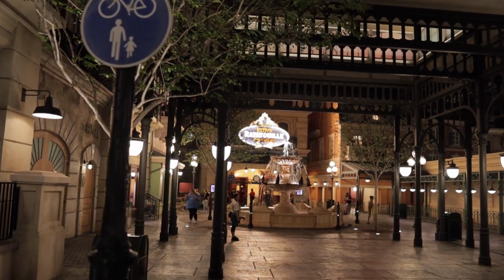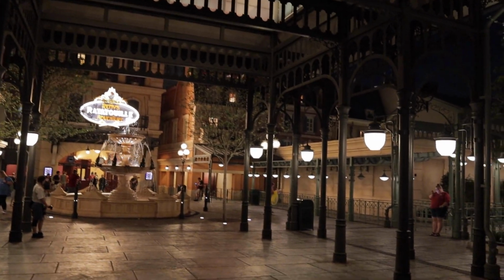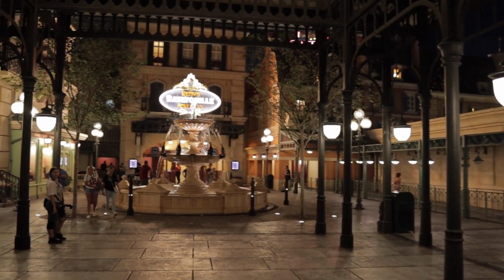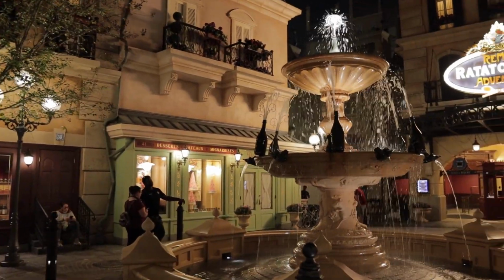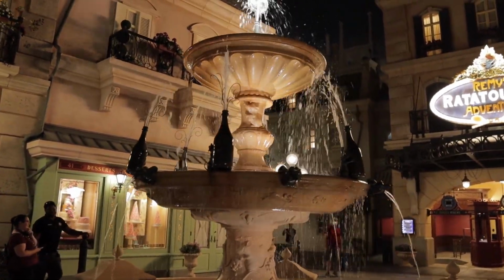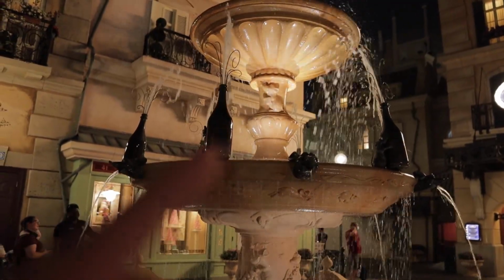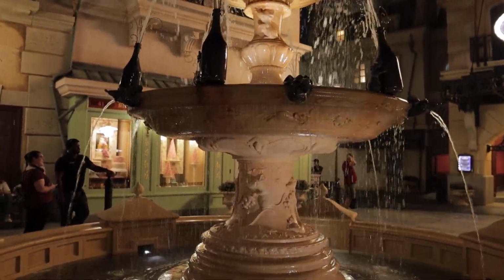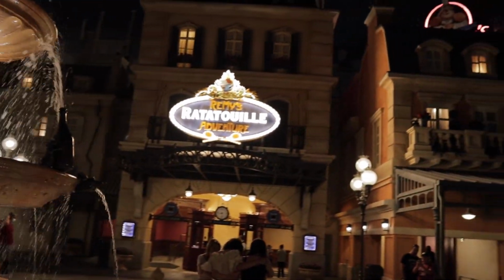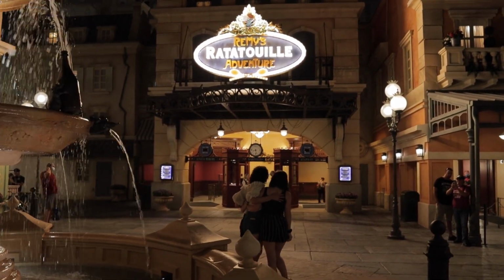Look at that beautiful fountain with that sign. Right there, there's a covered area right over here and an outdoor queue, it looks like. This is absolutely gorgeous. I love the little shops right over here next to this beautiful fountain, which is a little bit hard to see in the silhouettes, but right here these are rats, and then these are rats holding up champagne bottles. Beautiful. And then of course this is Remy's Ratatouille Adventure. There's the sign for Gusteau's right up there. I think I'm gonna go ahead and head inside and ride Remy's Ratatouille Adventure.